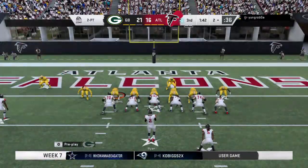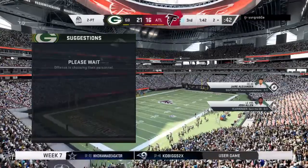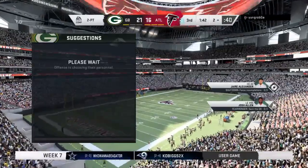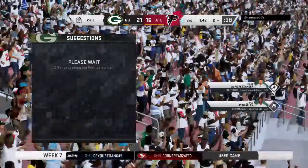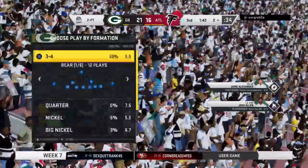Dan Quinn's told his offense, let's try and get 2 more. Now a 2nd timeout called for by the defense. And that's going to leave him with just 1 timeout remaining still in the 3rd quarter. We'll see if that comes back to haunt him. We'll be back.